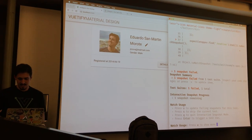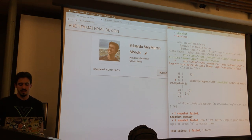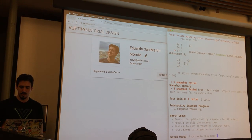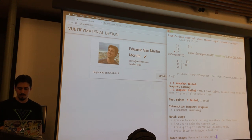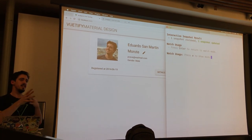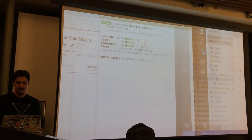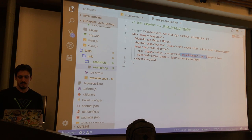But for example, it does one by one, so I can say, okay, this one is good, so I can update it, or I can skip it, or I can stop this. And once you have fixed every single test, it will go back to the normal mode where you have everything. And you see the snapshot is updated.